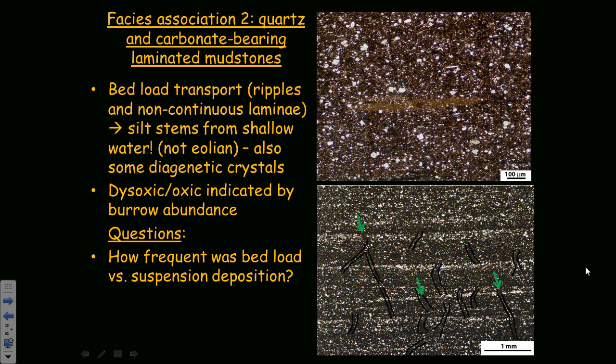So, but that also means that in this type of facies, we don't have an anoxic environment because we have a bunch of animals that are still living. So the interpretation is here, we have a bunch of bedload transport, which is reflected in the ripples. We don't have an anoxic environment because we have these pores that produce the holes. Probably more dysoxic. Oxic, I wouldn't necessarily say, but dysoxic because we have a bunch of organisms that produce the holes, but we seem to have a very low variety of species.